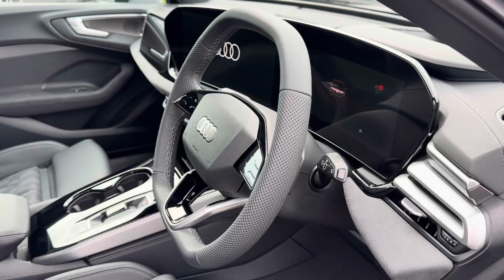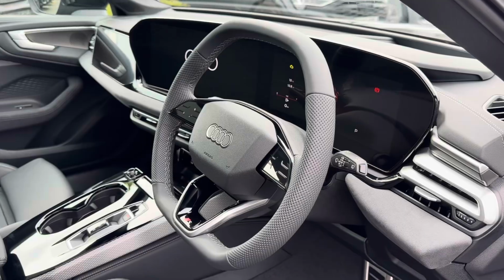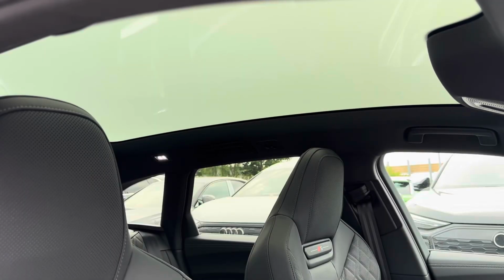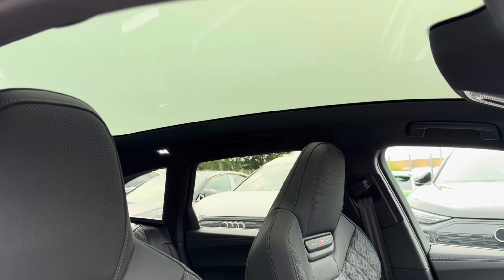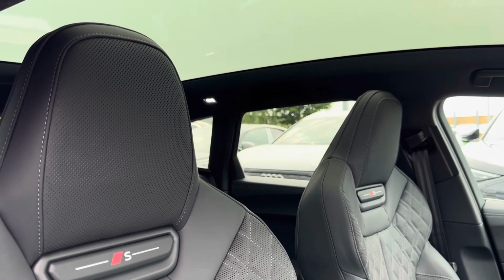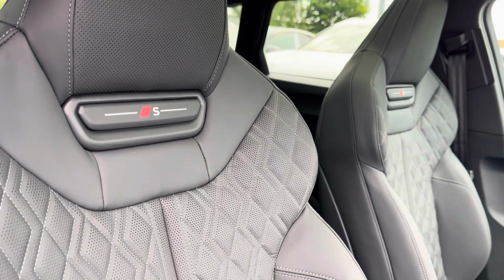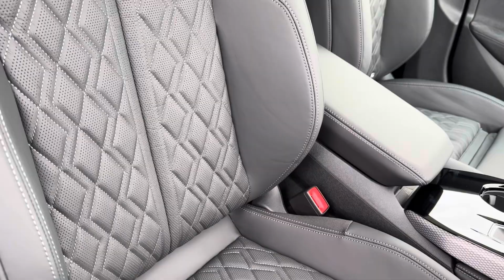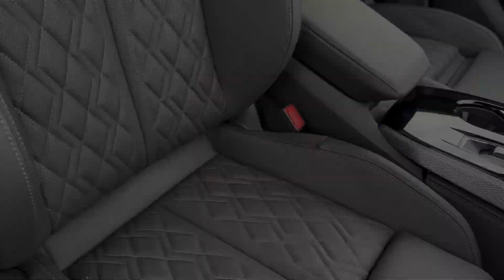To the front of the cabin, you have the 3-spoke multifunction steering wheel, along with the skateboard dash. Now, one of the main features is the panoramic glass sunroof, allowing natural daylight to flood the front cabin. And as you sink into the driver's seat, with the running theme of the leather upholstery, the iconic S embossed logo, and front centre armrest for extra support.